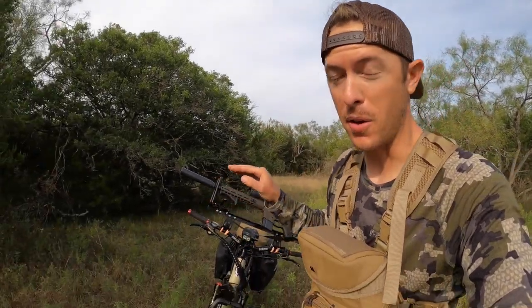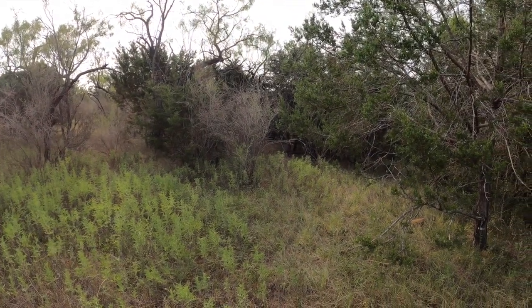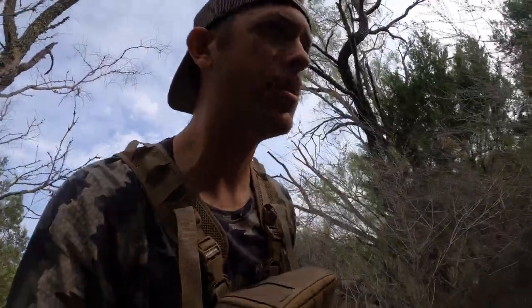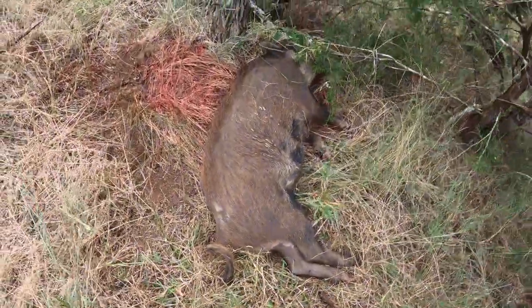I can't believe I snuck up that close to that pig with the bike. This pig's still kicking a little bit. It's right back in here. There might actually be a few more around, so I'm gonna be pretty careful. But what a great little pig.